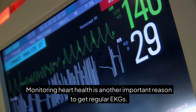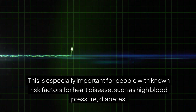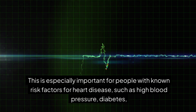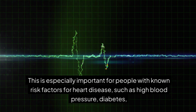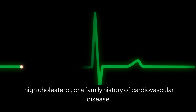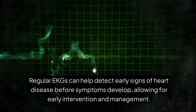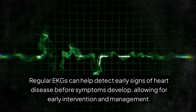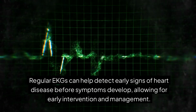Monitoring heart health is another important reason to get regular EKGs. This is especially important for people with known risk factors for heart disease, such as high blood pressure, diabetes, high cholesterol, or a family history of cardiovascular disease. Regular EKGs can help detect early signs of heart disease before symptoms develop, allowing for early intervention and management.